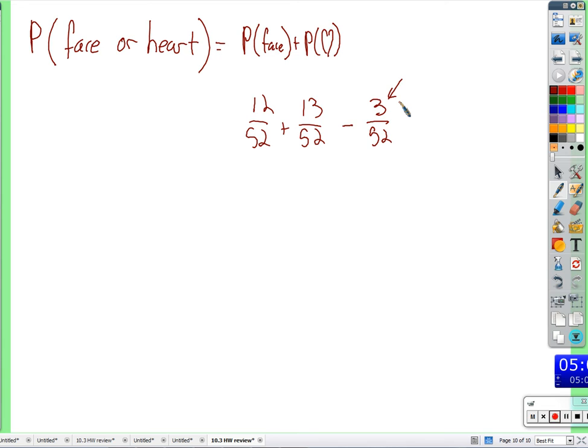Okay. Yes, we counted it. By adding the 12 to the 13, we've counted the king, queen, and jack of hearts 2 times. To give you a picture of that, I'm going to draw a Venn diagram.